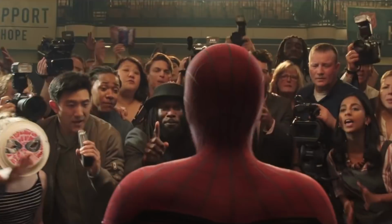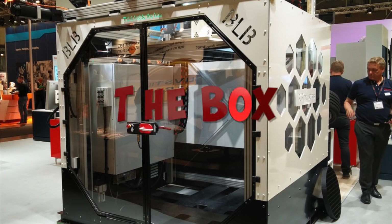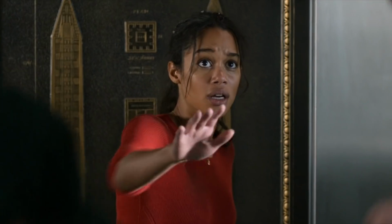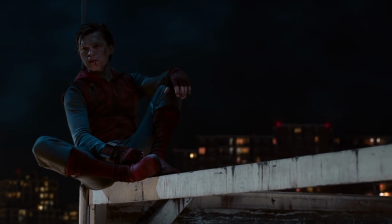If you expect this printer to have a super cool name, we're sorry to disappoint you because it's called the Box. Yep, just the Box. The Box is one of the largest and fastest 3D printers available, making it perfect for your superhero mission.